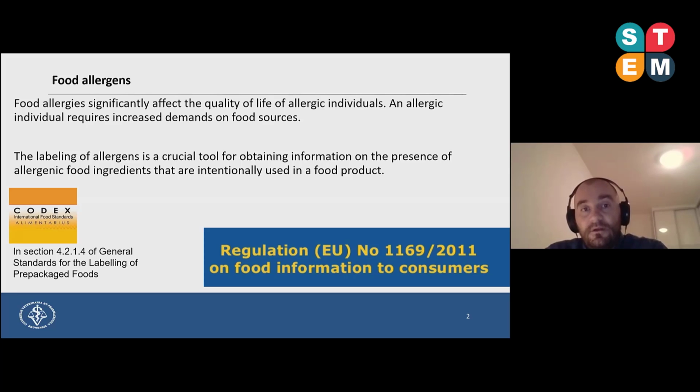Why is it happening? It is usually happening because certain producers are trying to replace certain components with cheaper ones, and it is very bad when it is done with ingredients that can be allergens, and for some people can cause serious health problems.